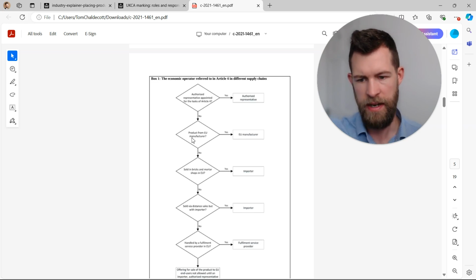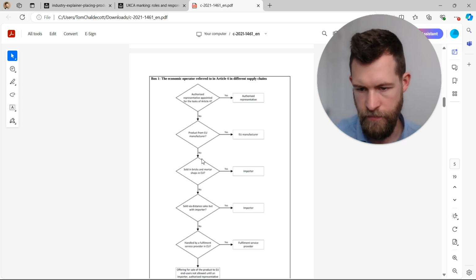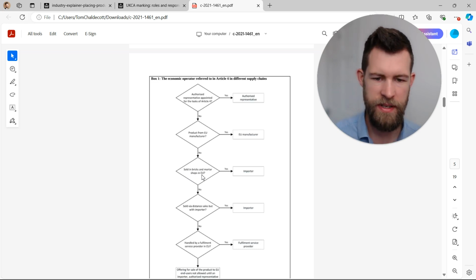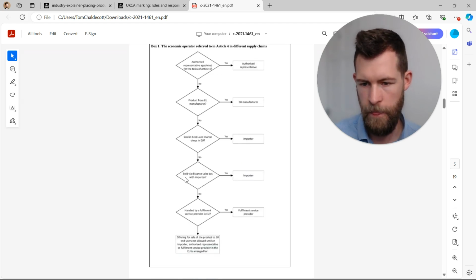If we don't, is the product from an EU manufacturer? Yes. Okay, well, we've got an EU manufacturer, there's an EU address on there, they're going to take responsibility, they're going to play the role of the economic operator in Article 4. But if not, if it's sold in bricks and mortar shops in the EU, there's an importer, so they're identified as the economic operator.